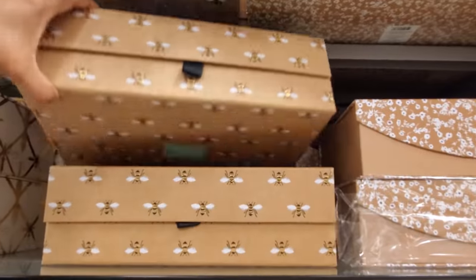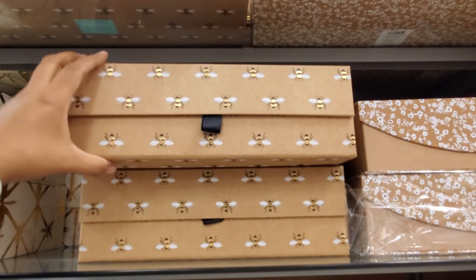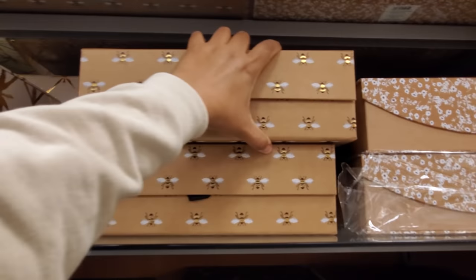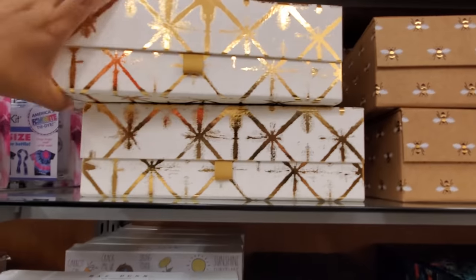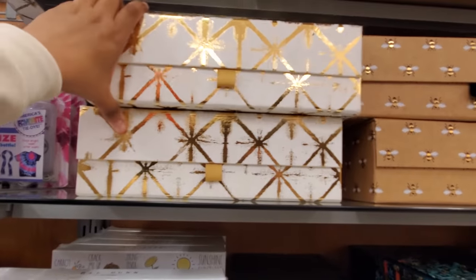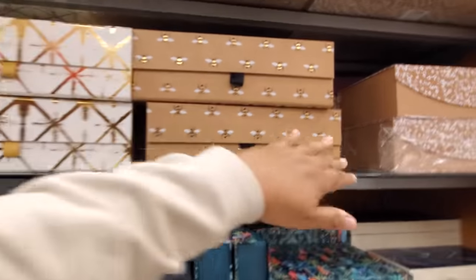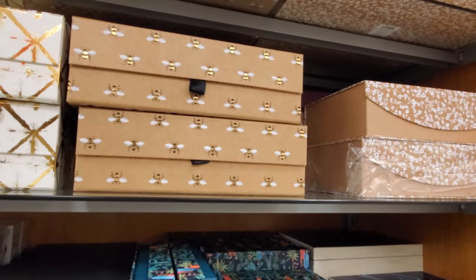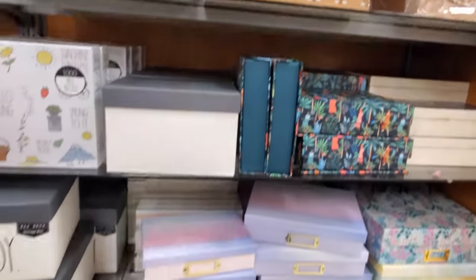Cute little bee one. Ew, these are by Martha, of course. $5.99. Oh my gosh, Martha is like the new Ray Dunn, I want to say, right? I mean, we see Ray Dunn everywhere, taking over jewelry, soaps, shampoos, handbags, makeup bags. Martha, she has a cat litter subscription box. She has a food box. So she has a little bit of everything.